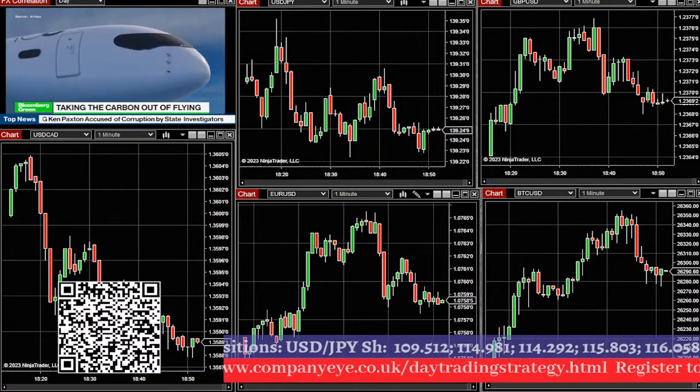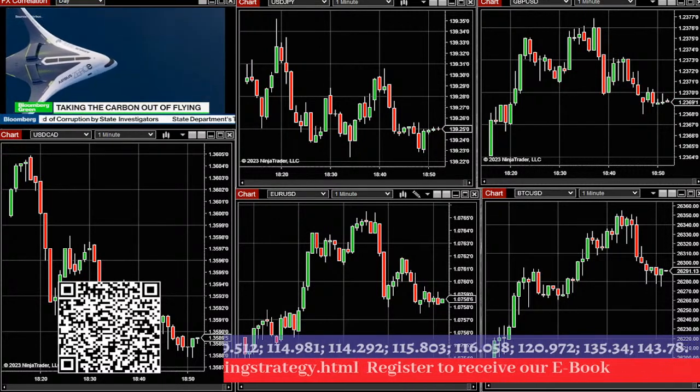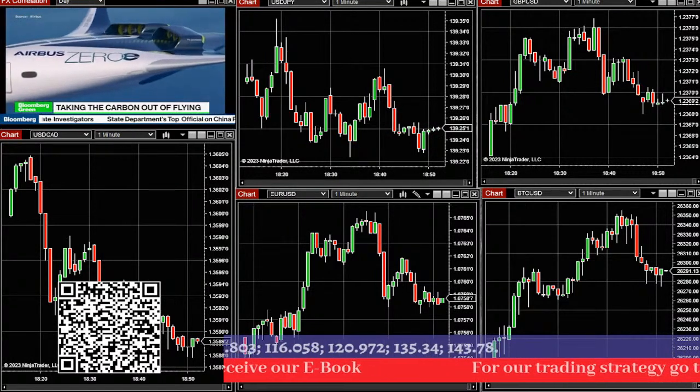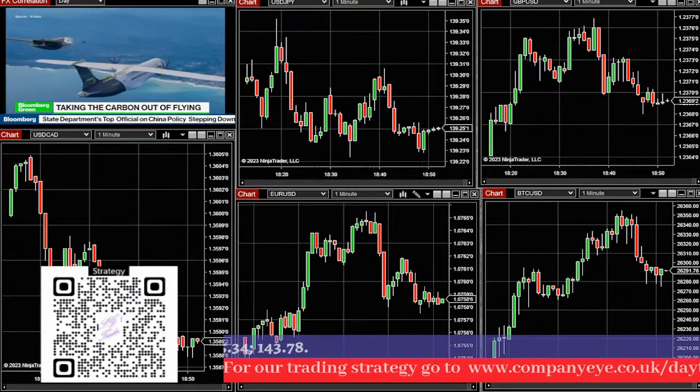How long until we can fly emission-free? Airbus says it's more confident by the day it can be done by its 2035 target. Airbus's CEO spoke about its ambitions for hydrogen-powered planes at the company's summit in France.